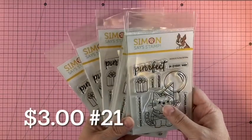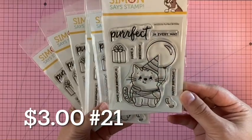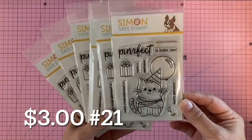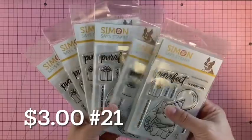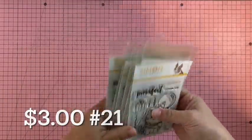So this is Simon Says Stamp perfect birthday with this cute little kitty cat and the balloon and some really fun birthday sentiments. I have 1, 2, 3, 4, 5, 6, 7 of those available.